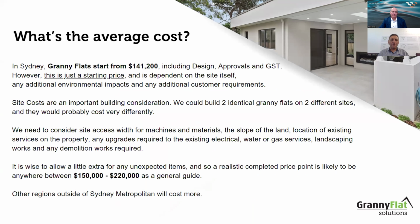It's not like a commodity that you buy off the shelf, where you go to two BMW dealers, see the exact same car, ask them both for a quote and try to get the best deal. These are not prefabricated buildings, so we custom design and build to suit the site. It's very hard for us to give fixed prices, so what we say is our starting price is $141,000.